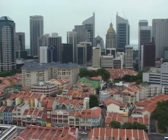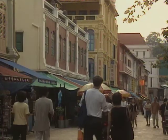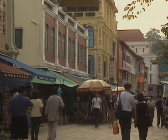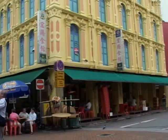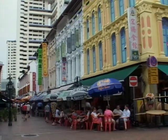In the shadow of Singapore's modern skyline lies historic Chinatown. Most Singaporeans are Chinese, yet there is a Chinatown. In fact, a very well-preserved one. That's because the government is making Chinatown revitalization a priority project.